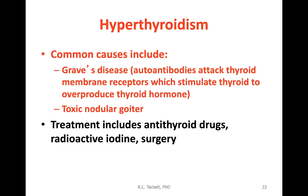It is also considered an autoimmune disease, where we have autoantibodies, which is simply where your body is generating antibodies on its own. And what they do is these autoantibodies actually attack the thyroid membrane receptors, and that sends a signal for the thyroid to overproduce. It's sort of like the situation where the thyroid's not putting out enough, and so we have to do that.